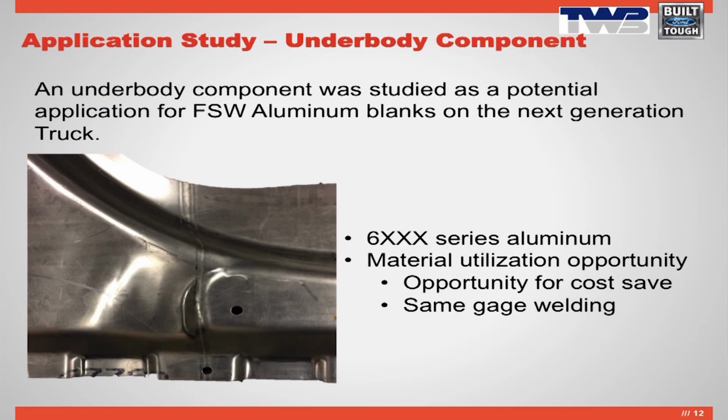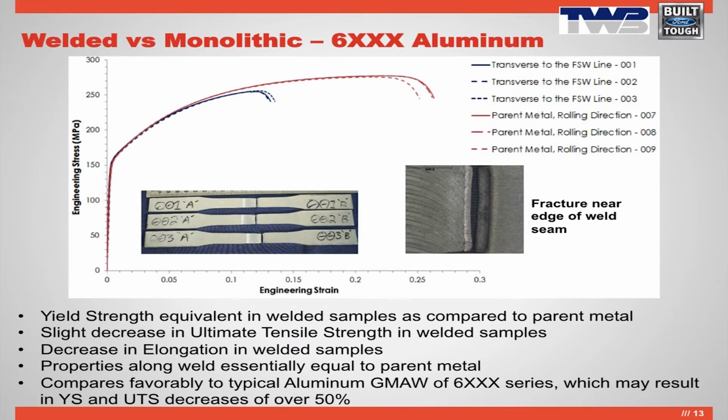So several key mechanical property tests were conducted, the first of which was tensile tests taken transverse to the weld seam. The data is shown here, and as you can see, the welded material shown in blue has equivalent yield strength to the parent material shown in red. We do see a slight decrease in ultimate tensile strength and a decrease in elongation in the welded samples.